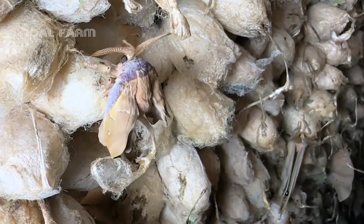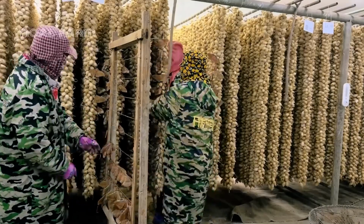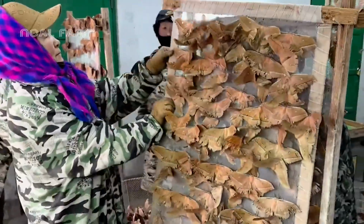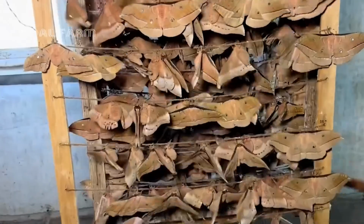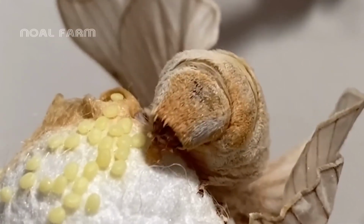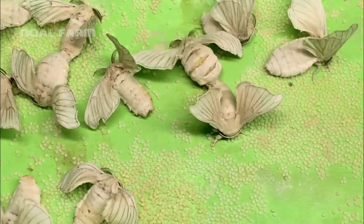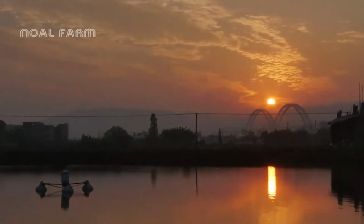The caterpillars with this appearance may scare you, but they are full of treasures. Caterpillars need to be carefully selected to ensure the quality of the eggs and the health of the offspring. The caterpillar eggs are laid in large batches, which farmers collect and place in a specialized incubation environment.